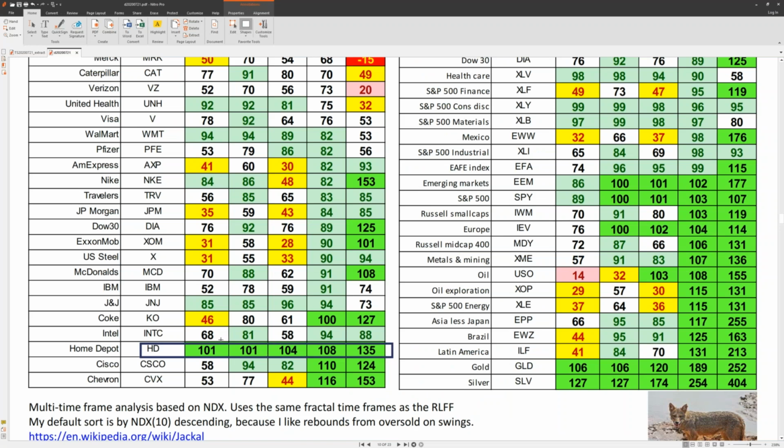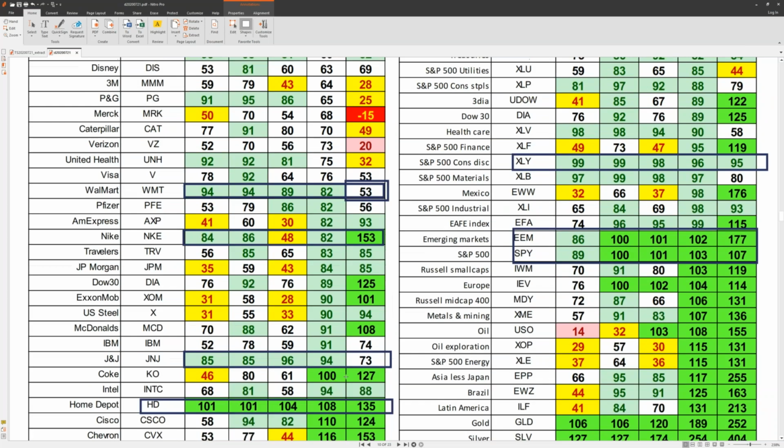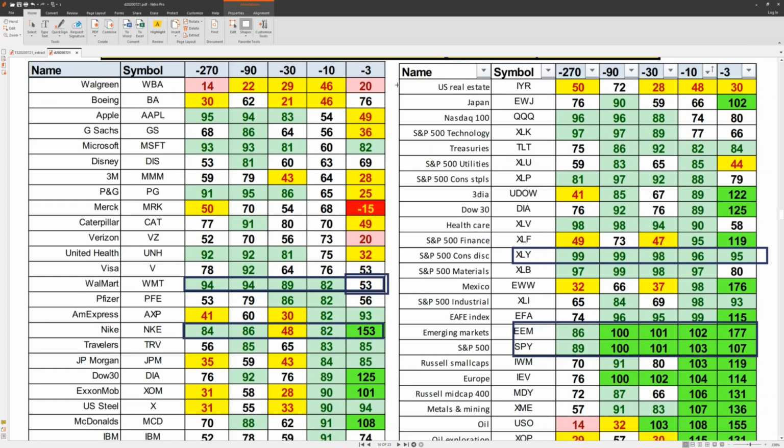That's the kind of stuff that we've got to be able to see inside these. So Johnson and Johnson is kind of getting like that. Nike. Walmart has been good here, and it's just that last little piece where he's had the pullback. Those are nice breakouts. Consumer discretionary has been great. So this NDX will help you see from a wide range of choices like that.